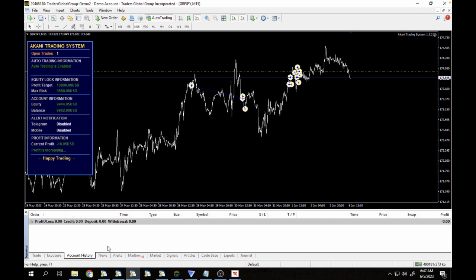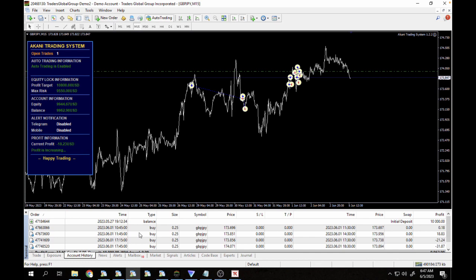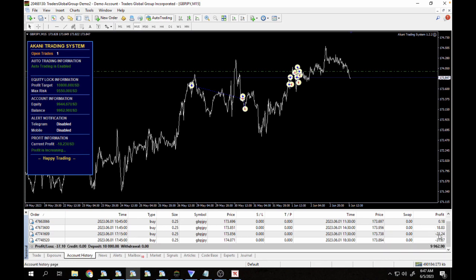I currently had a few trades here. Let me just look at the account history here. We had a few trades here. You can see we had a profit, a loss, and a loss. So you can see how low our losses are, $21.31. That's because we are using a very low lot size, 0.25. So we are risking roughly on average so far about 0.2% to 0.3% per trade. So you can see that's not high, but hopefully when we get into a trend, we are going to make a very huge amount of money.